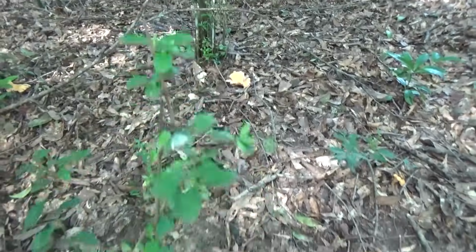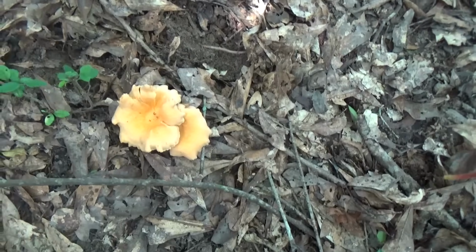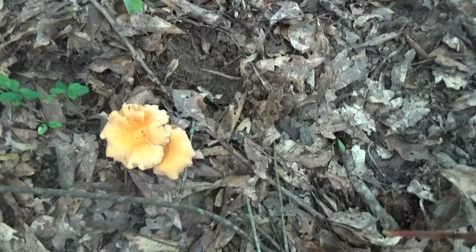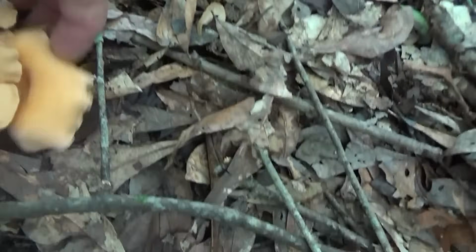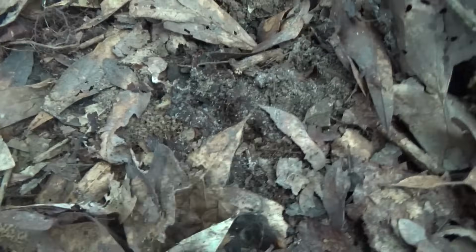Those are chanterelle mushrooms. So I'm going to pick these things. These things are great. I'm going to pick these things and I'm bringing them back up. I might be cooking these things tonight. There's a bunch of them. Oh, goodness sakes. Oh, yeah. Mr. Ed is going to be eating chanterelles tonight. Woohoo!